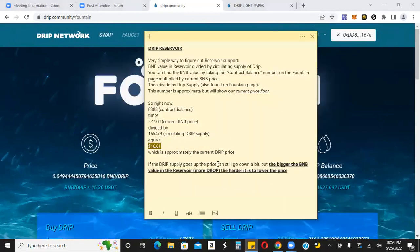$16.30. Okay, so again, it's roughly the amount. So if the DRIP supply goes up, the price can still go down a bit, but the bigger the BNB value in the reservoir, aka more drop, the harder it is to lower the price. And isn't that what we want? We want the price to be hardened, with pressure to go up, right? We don't want it to lower.